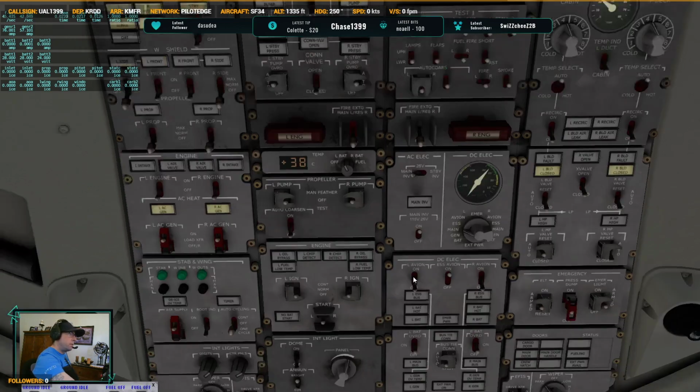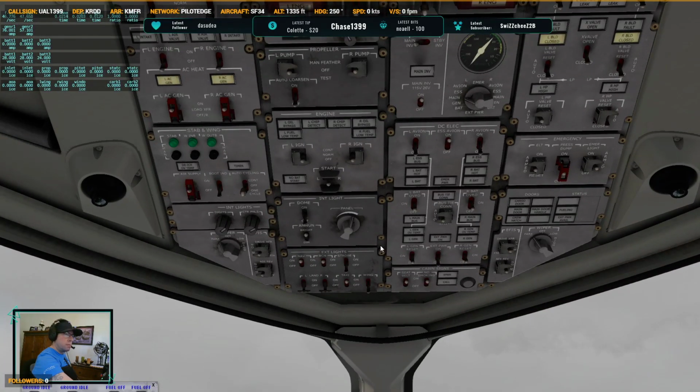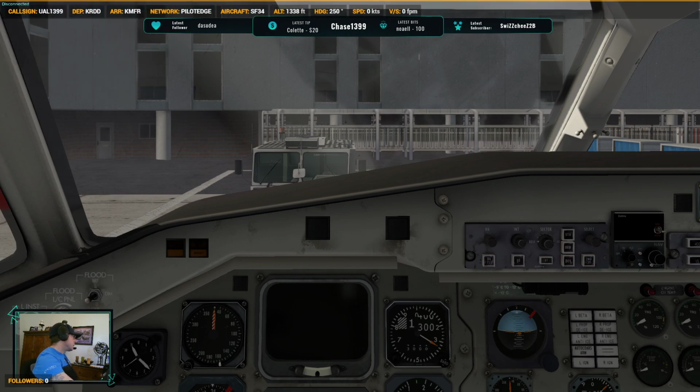Alright, so we do fuel cutoff. We can turn off the gens and batteries. Disconnected.